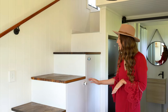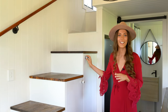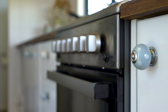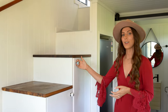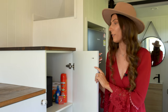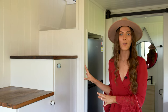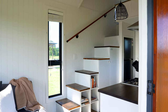And I must also mention the gorgeous handles that they've attached to each and every cupboard throughout this space. That is just such a cute little touch and makes it extremely unique. Now this space here is actually the pantry, which is so super cool. Once again, there are a few goodies in there that have been supplied for your stay as well. So I love how this space has been used. Of course, in tiny living, storage is key, and look at all of the storage you've got right here.